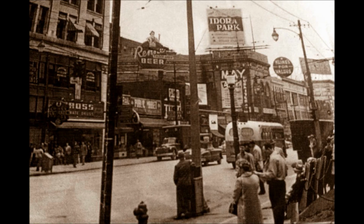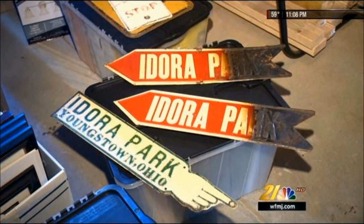Which way to Idora? I would be asked a lot of times when I was walking my street, like I said, growing up on Glenwood. People would often ask me, "Hey kid, which way is it to Idora?" And I would always point them in the right direction. But there were signs that were nailed on the poles, but people often didn't see them.